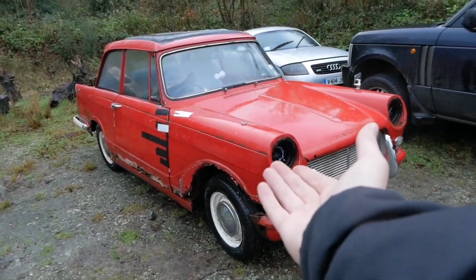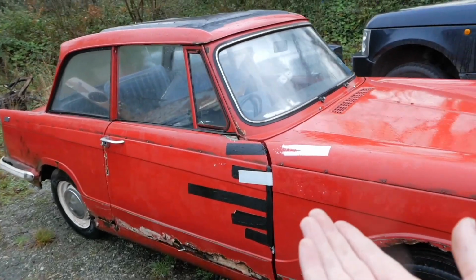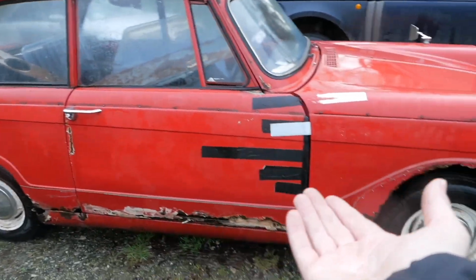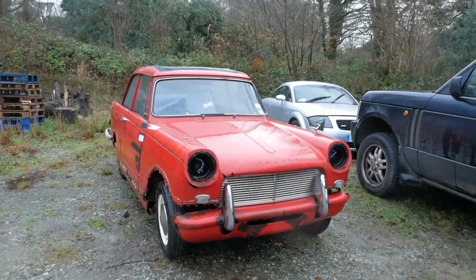Like I say, it now owes me 490 quid. I think that's fine. I think that there should be space to make a little bit of money at the end of it. But at the end of the day, the most important thing for me is to get this car back on the road. ChatGPT has done a great job.